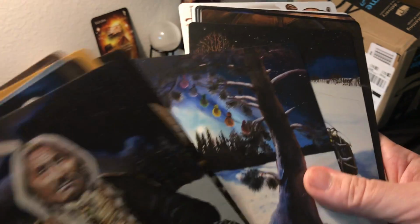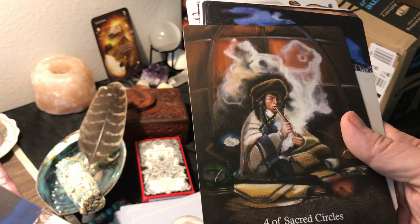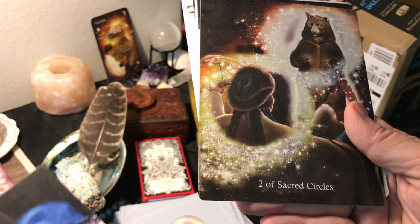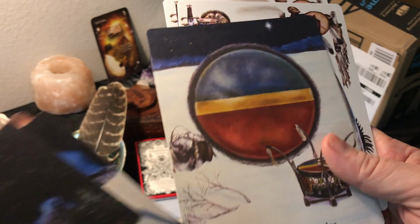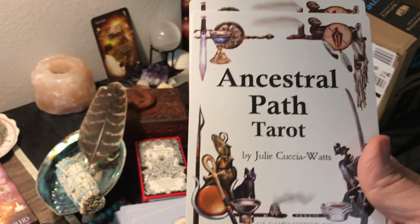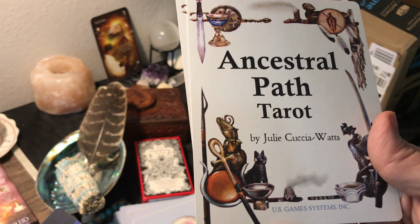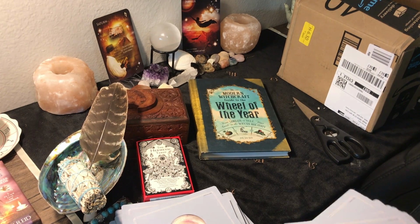7 of Sacred Circles, 6, 5, 4, 3, 2 of Sacred Circles. So beautiful. Ace of Sacred Circles, and then that was The Ancestral Path by Julie Kusia Watts. I'm in love with it.